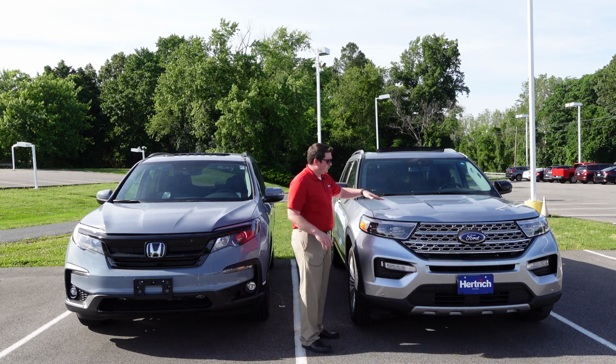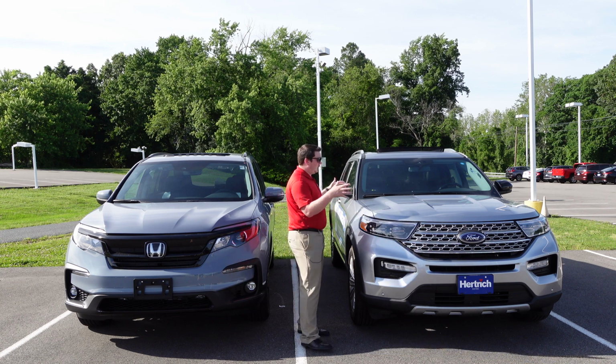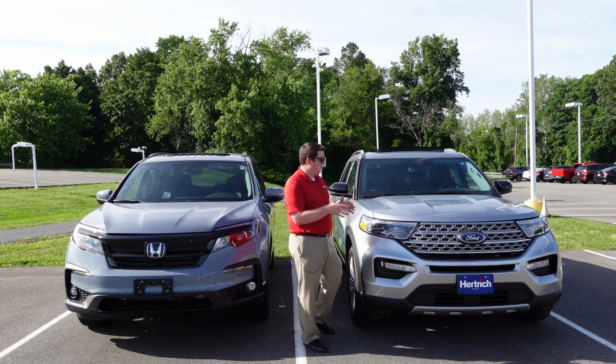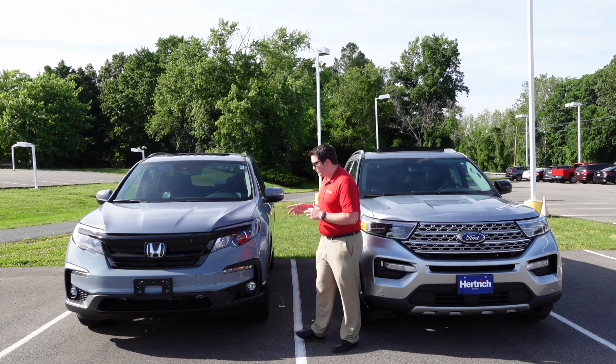Big broad hood that has a little scoop in the middle, and the front end is a lot larger than, say, on the Honda Pilot. The main reason is Ford really went for a more masculine, muscular feel on the Ford Explorer. Honda took a little different design. Let's go over to this Honda Pilot.